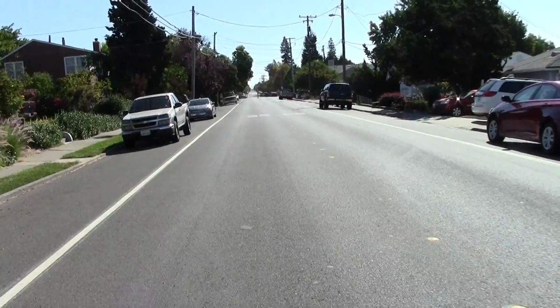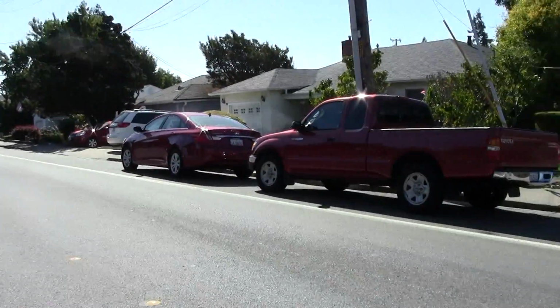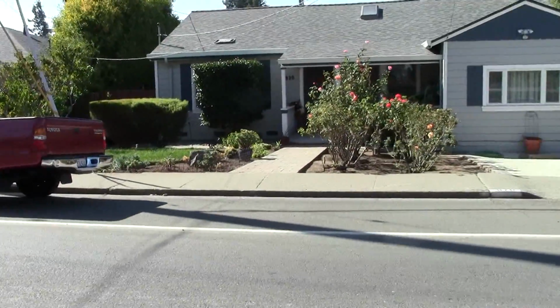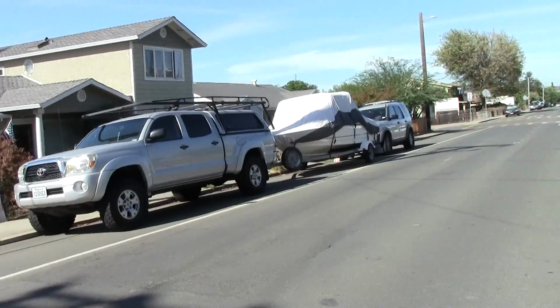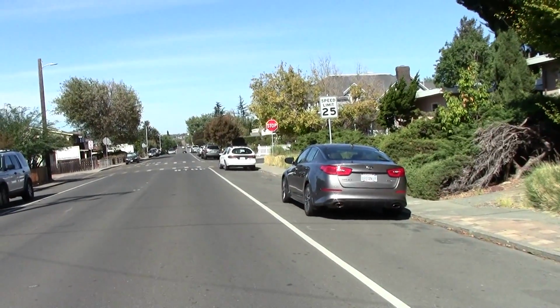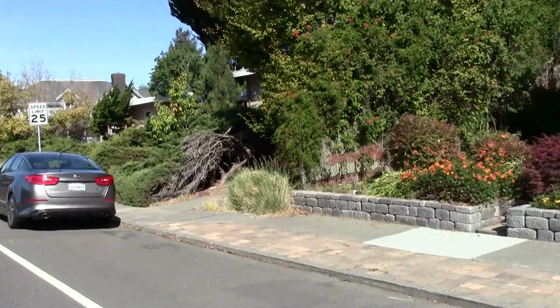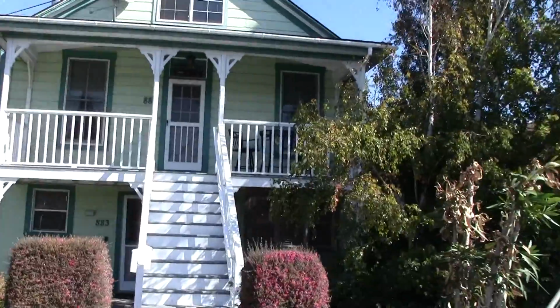East down West K Street towards Benicia downtown. We're on the corner of West K and 9th Street. We're looking south and now west on West K Street. There's the corner with West 9th Street. And here is our property. We're going to go inside and have a look right now.